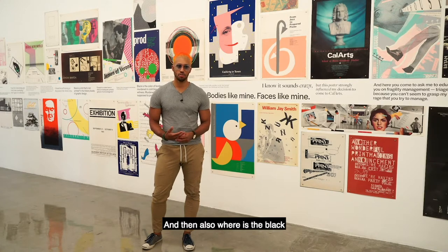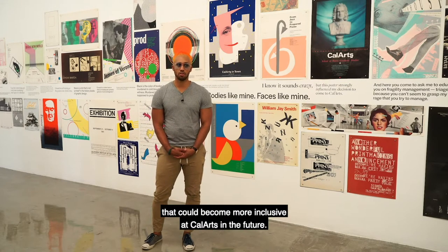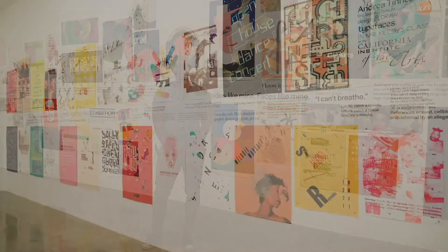And then also, where is the Black in graphic design at CalArts, which includes conversations with current students and alumni, and begins to create this sense of community that could become more inclusive at CalArts in the future.